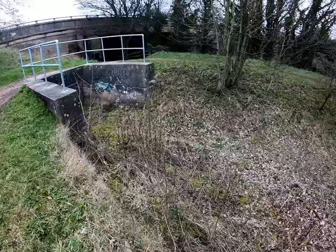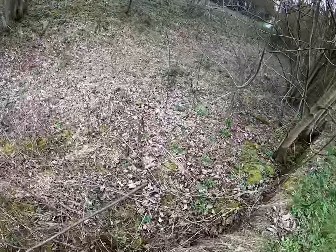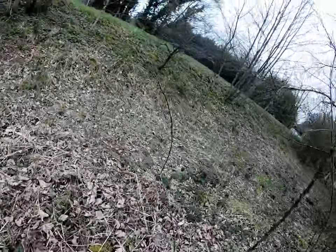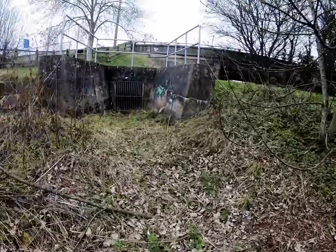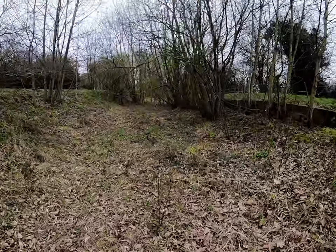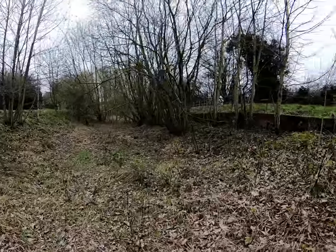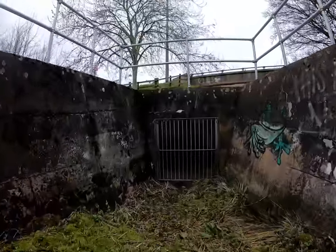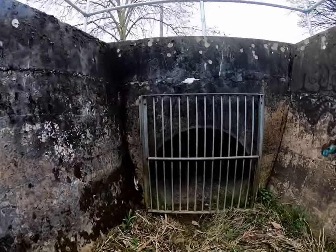Now next to the M1, the canal bed is currently much clearer and also quite inviting. So let's go down and have a look. Now with all the rain we've been having, I thought this might actually be a lot soggier. And actually in the middle it is quite soggy. Now this would be where the pipe section comes out at this end. You're not going to see much in there.